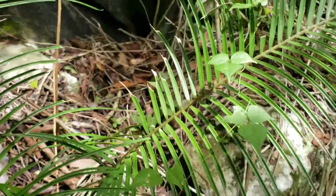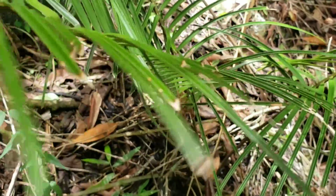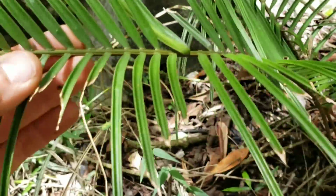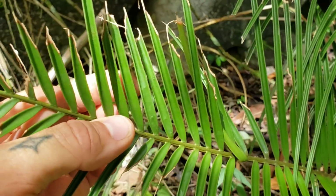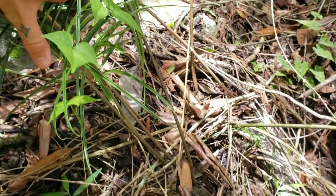Again, no relation to palms at all, no relation to ferns. Very primitive lineage of plants. These were around when the dinosaurs were doing their thing. A very stiff, leathery foliage too. Kind of feels like plastic. And again, plants, I believe, tend to be male or female, so they're generally dioecious.